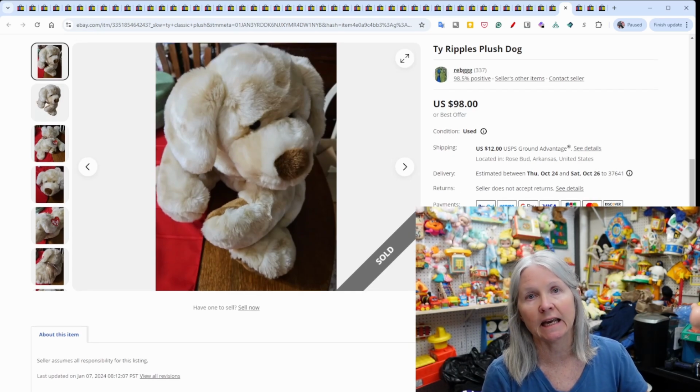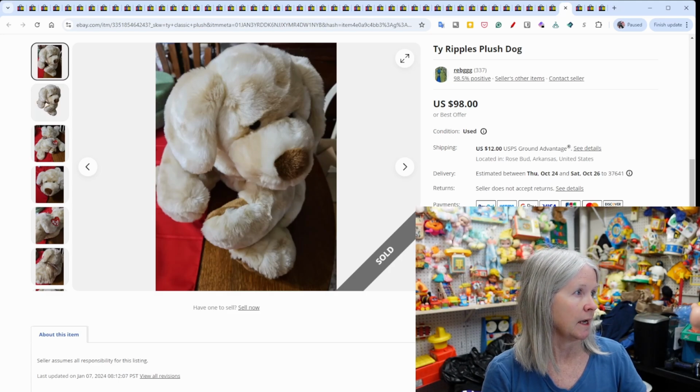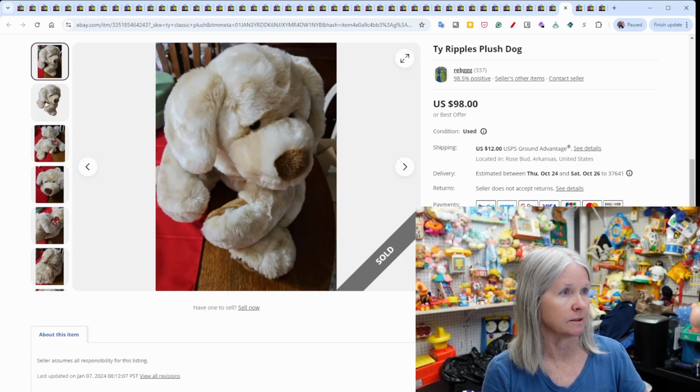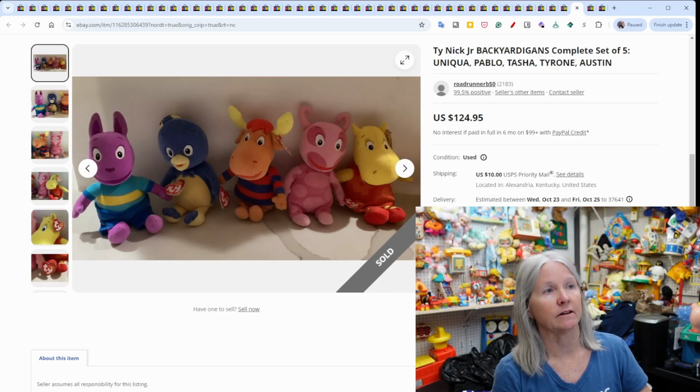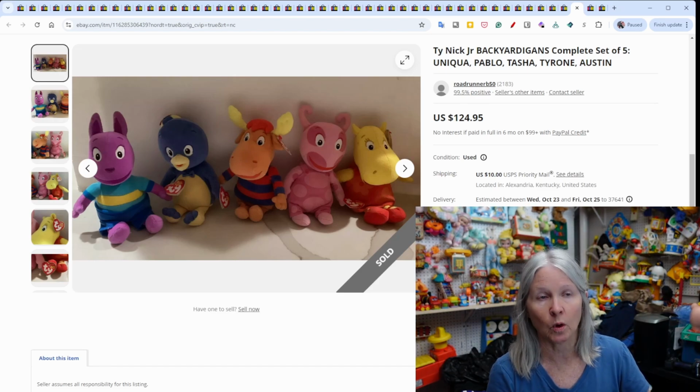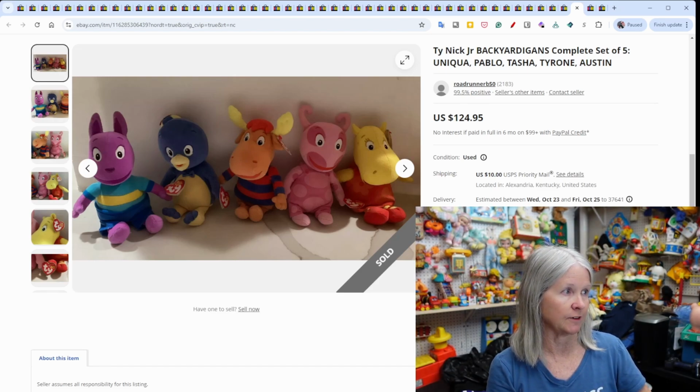This is Ty Ripples, and it sold for $98. Here is the complete set of Backyardigans, including Uniqua, Pablo, Tasha, Tyrone, and Austin. And this set sold for $124.95.